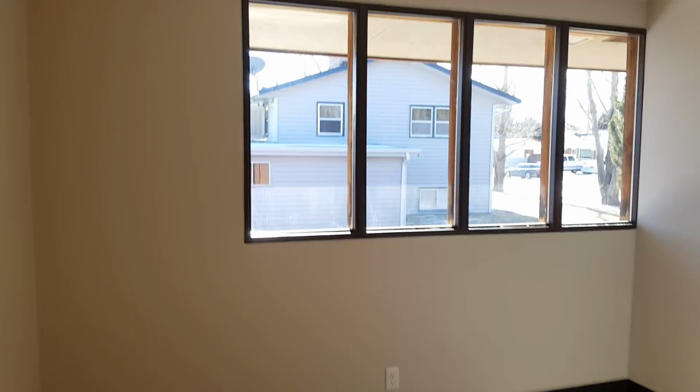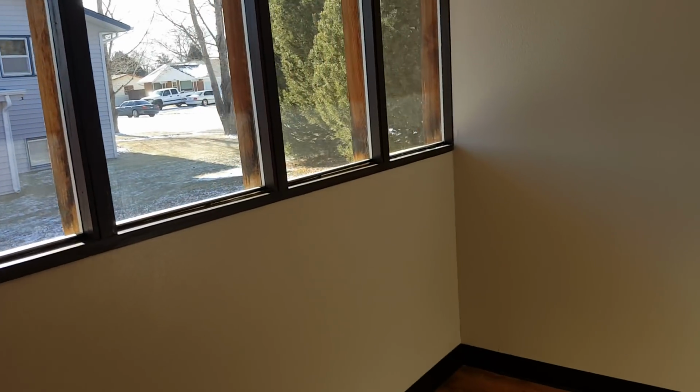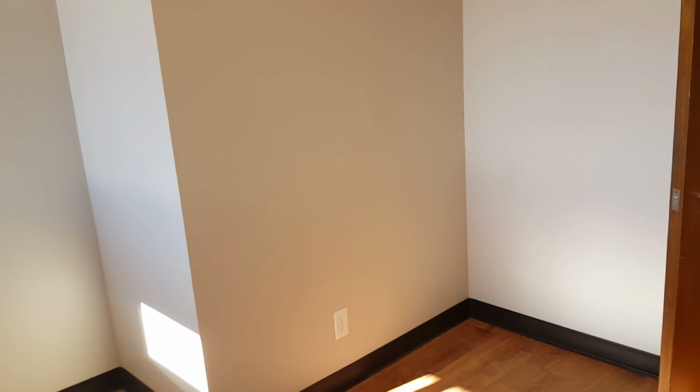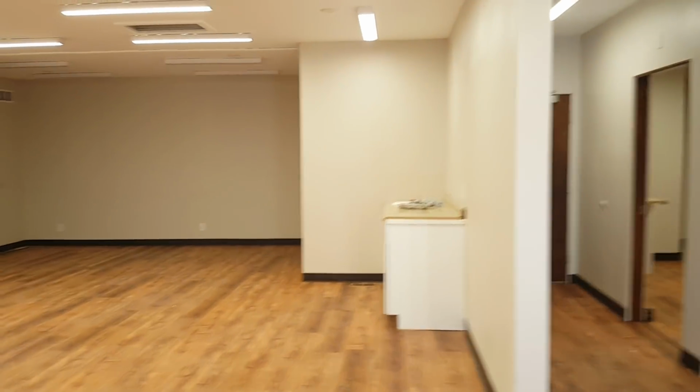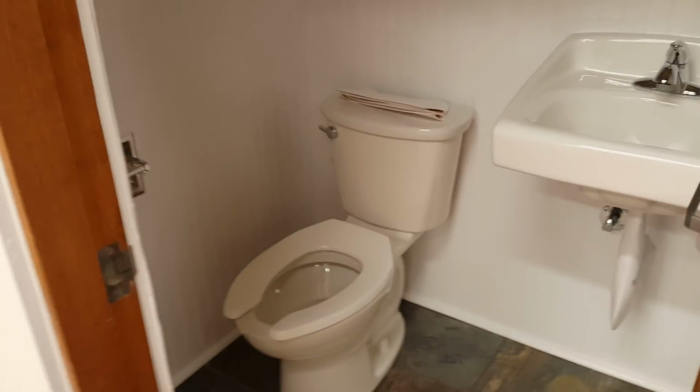It looks much nicer. Another thing too, just about all of these offices in here and back had sinks in them. So we capped all that plumbing, took out all those sinks, and made them just regular offices, as you can see. Here's another bathroom back here, small. There's a bigger bathroom in front, I'll show you. So we rent it for $4,500 a month.